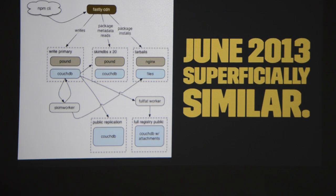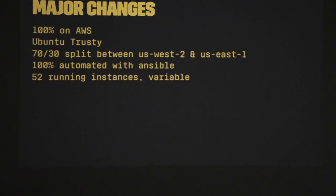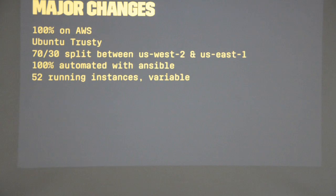So it looks pretty much the same. But it totally isn't. We're now 100% on AWS. We left Joyent during that time. We're running on Ubuntu Trusty now. Last month we had about a 70-30 split between West and East. I didn't like that very much. We'll fix that. And we're 100% automated with Ansible.